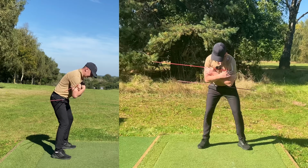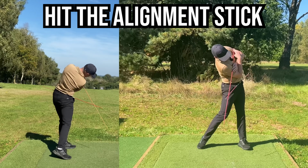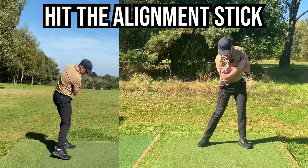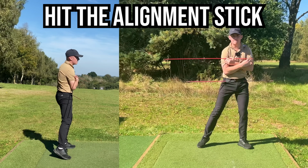What you want to be feeling like is as you get to the top, you shift and then you start to pull this left shoulder up and out of the way. And as I've done that, you can see the alignment stick on my shoulders has hit the one through my belt loops. It's hit the back of the one through my belt loops.